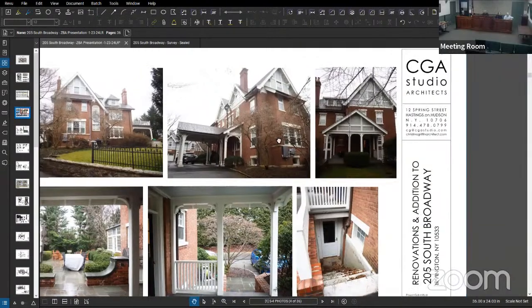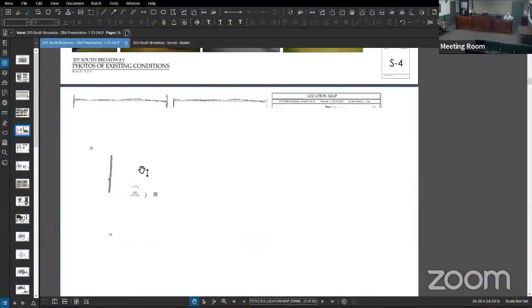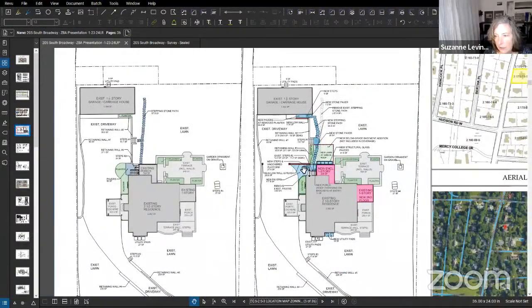Okay. And then the rest of the coverage that you're adding is just pathways. Is that correct? Correct. The reconfiguring of the entry to the secondary entrance and the path and a new stair here to allow access to the carriage house without going through the driveway.